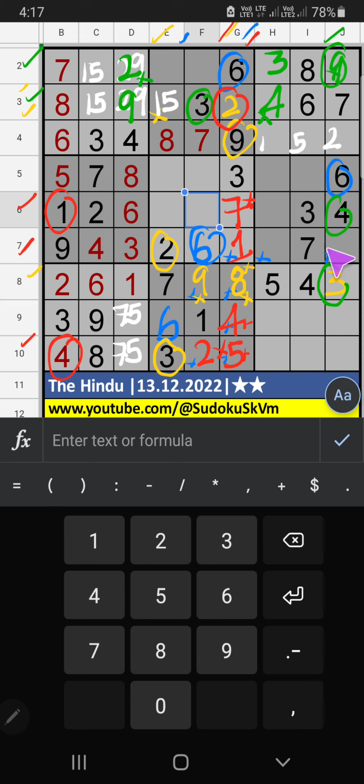7th row, 2 numbers are remaining, 5 and 8. Column H, we have 5. So 5 can't come in the cell. 5 is confirmed here. Then 8 is here. 6th row, we have 1 and 2. So 1 and 2 can't come in this cell. It will come in other 2 cells. We will confirm later.